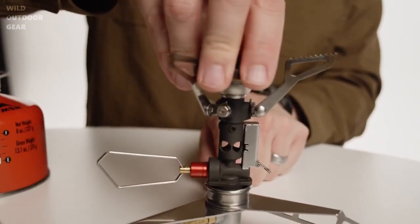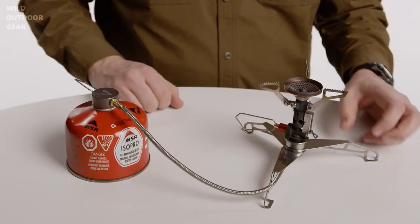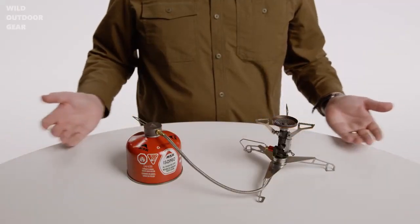Make sure to clear the cooking area of anything flammable. Place the adapter base and canister on a solid, stable, even surface. Do not use a windscreen.